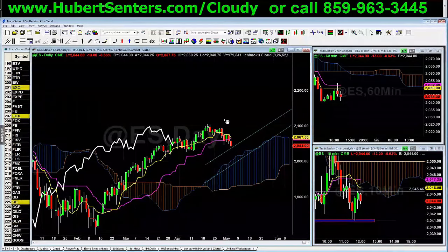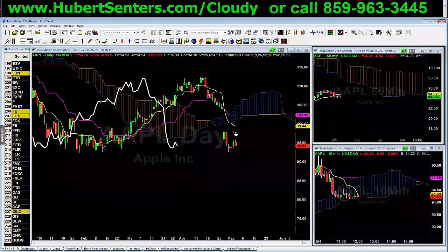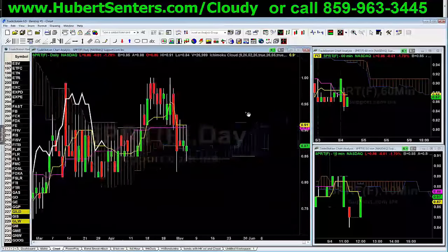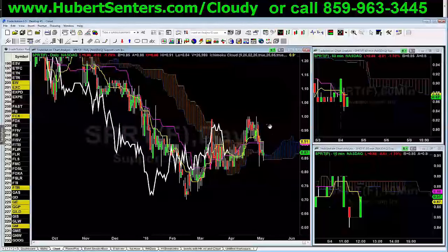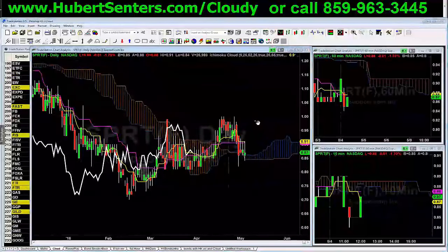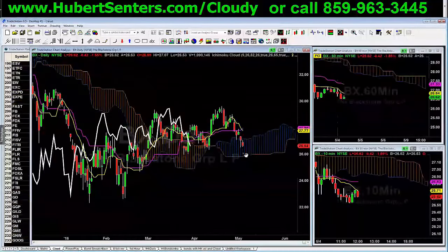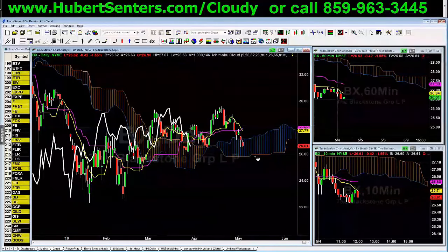AAPL, let's take a look here. AAPL. Apple is a good short with a stop of 97.84 and a target of $85. SRPT, I have got three more minutes left here. SRPT is in transition. I'll just leave that alone until it decides if it's either above or below the cloud on that one. BX, reversing. BX is about to be a good short if it can break below $26. Below $26 is a good short.